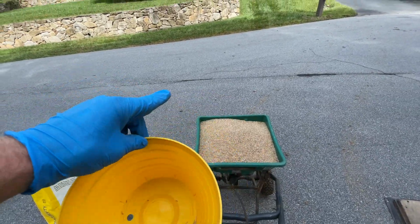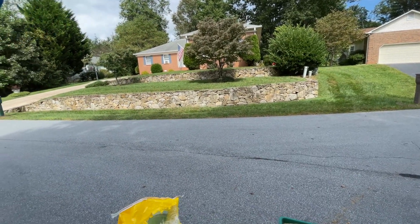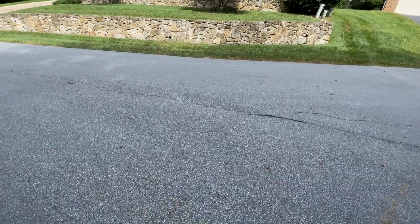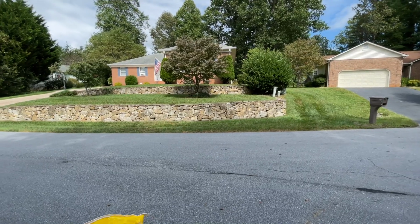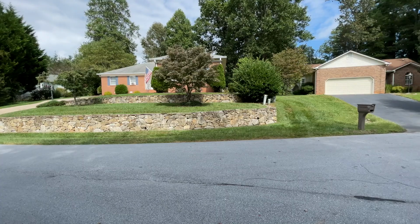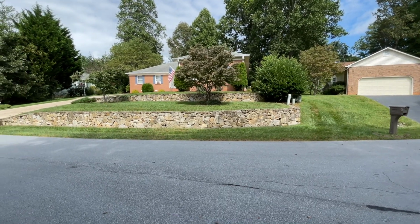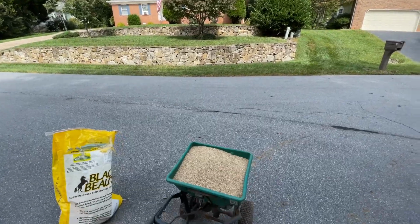Usually I do a little heavier bucket, and that'll give me a rate of a little bit over 5-6 pounds per 1,000 square feet. Now it says when overseeding, I could use 3 pounds per 1,000, but we go a little heavier on the seed in case we get a hurricane. Just for weather conditions, we like to account for that. And we quote it into our price anyway. So I'm gonna go spread this.